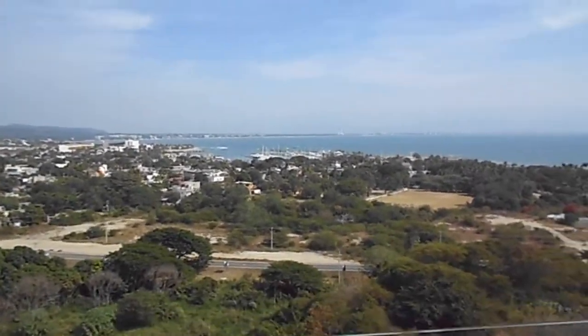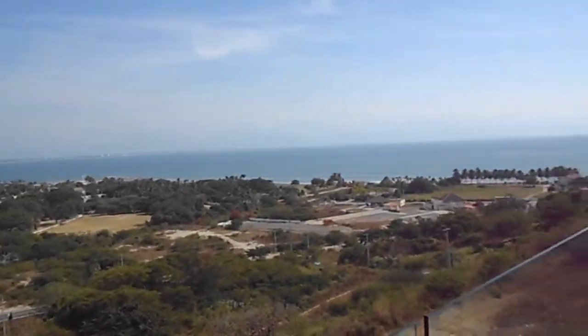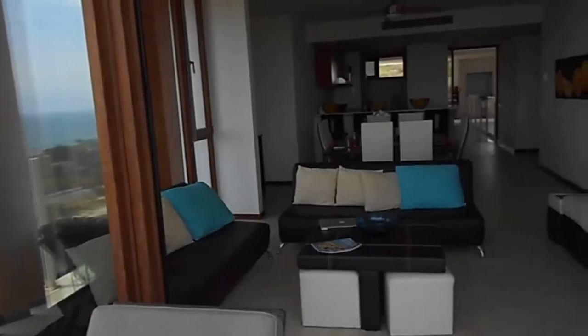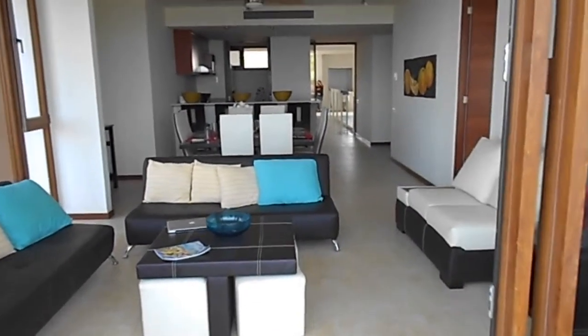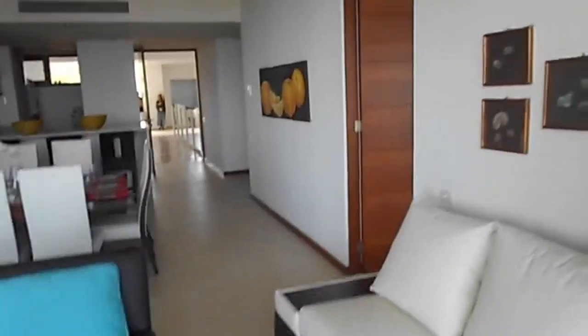La Cruz is a beautiful town. It has many restaurants, little shops, awesome beach. Very quiet and peaceful here. As I turn around, we're looking back into the apartment, and it's quite wide and spacious. Nice breezes. You probably won't even need your air conditioning.